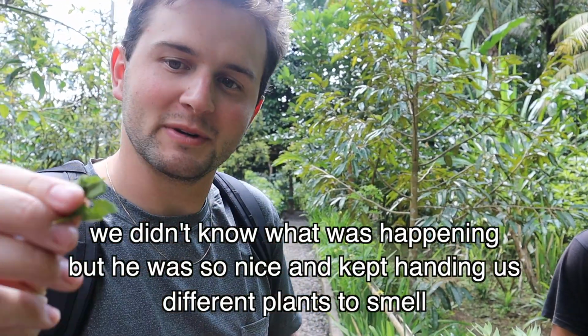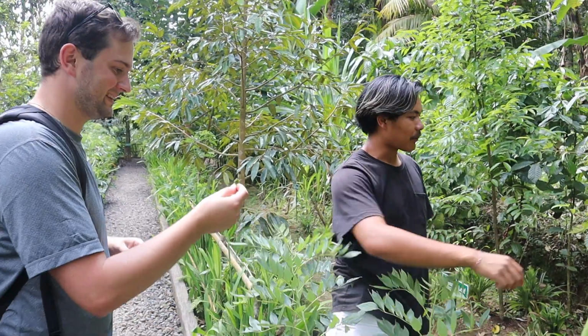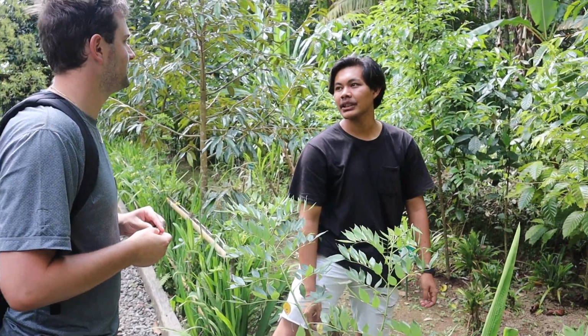I have no idea if this costs any money. He's telling us about all of his coffee beans, lemongrass, stuff like that. It's really cool. We're just kind of going along for the ride. This is a leaf from a cinnamon tree. Whoa. It smells so good. That's crazy. Normally we take from the bark, we use for cinnamon stick.